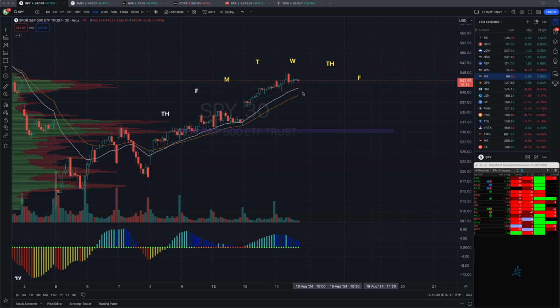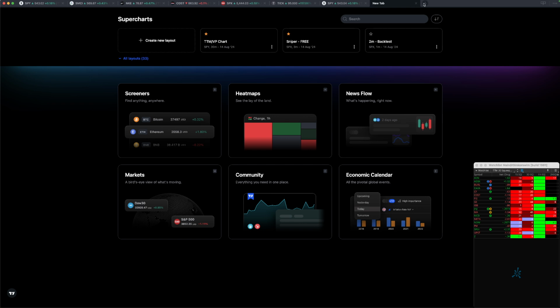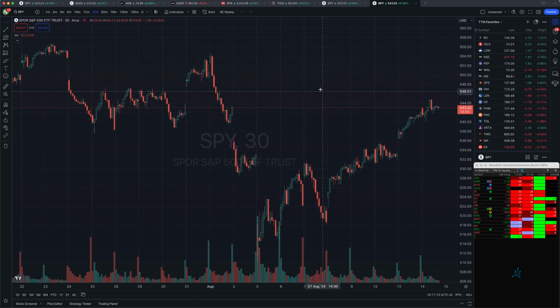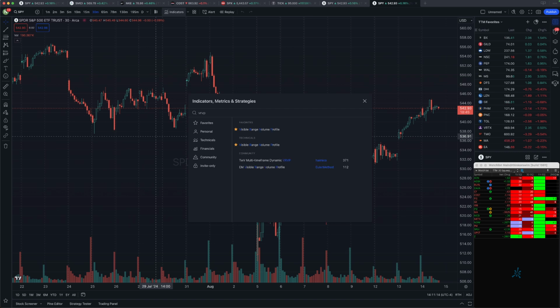The other reason for that, let me open a different SPY chart so I don't wreck this one. Oh no, that's not going to work, is it? Sorry, it's going to change it. Let's just create a new layout. No, that's not going to work either, because all I really need here is VRVP.